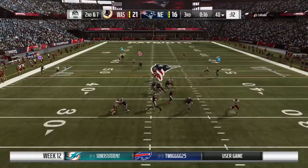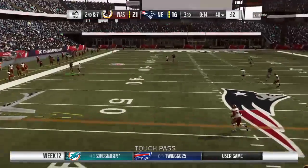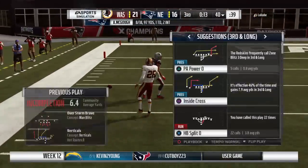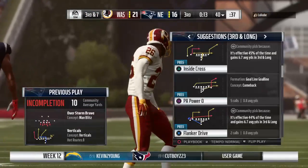Out of the gun, they'll look to throw. He's going to let this one go deep. And they went for a big play through the air on 2nd down. Couldn't connect. Now it's 3rd.